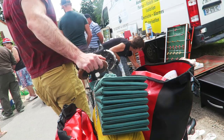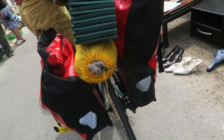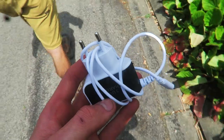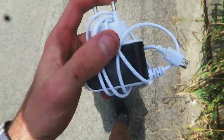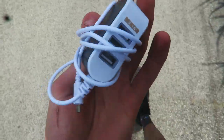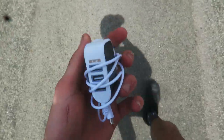So P's saddle isn't the most comfiest. It's found one over here. We're gonna see if we can find a Brooks. So shout out to CP, he's been on the lookout for me, looking after me. 1 euro for this connector. I needed it to charge my stuff because I have Australian cords that don't work here.